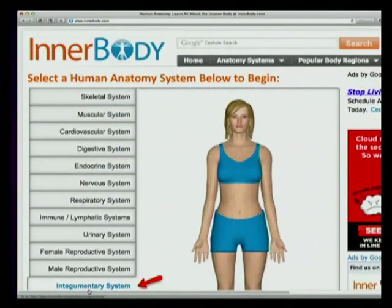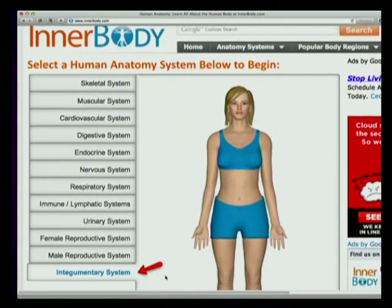So let's get the first picture right now, and we'll talk about the integumentary system. Basically, the integumentary system is the skin. We don't need to go into that too much, but just to let everybody know, the skin covers, obviously, the entire body. It has about 3 or 4 parts to it. The skin includes the epidermis, which is the outside, and the deeper portion, which is the dermis.